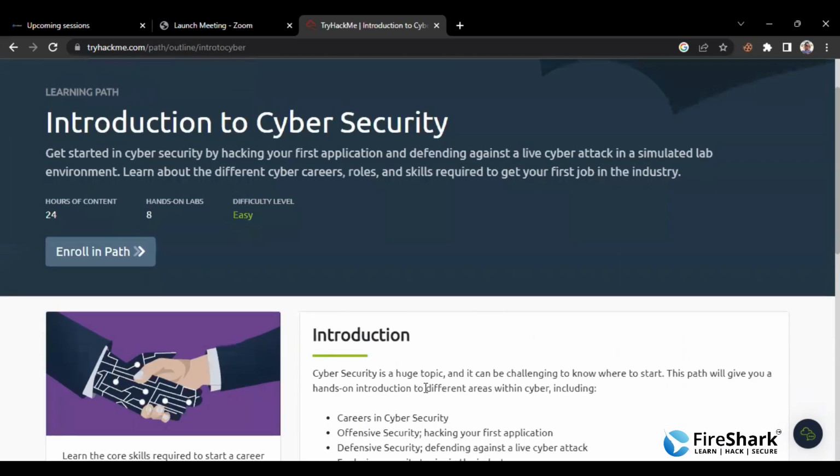This TryHackMe platform provides certifications and hands-on practical experience to its users to learn and test their cybersecurity knowledge and skills. This path will help you learn and practice your hacking skills to grow your technical knowledge in the cybersecurity field. It will really help you in penetration testing and ethical hacking. This learning path is 24 hours, with 8 hands-on labs, and the difficulty level is easy.